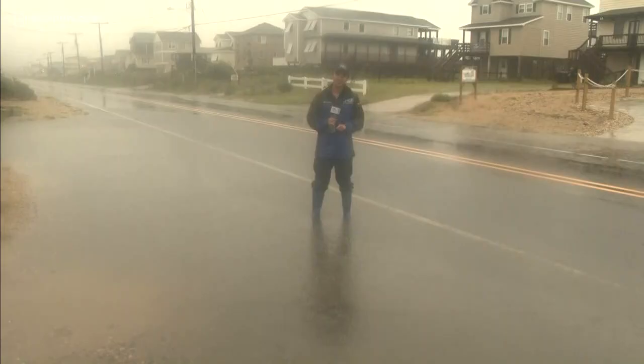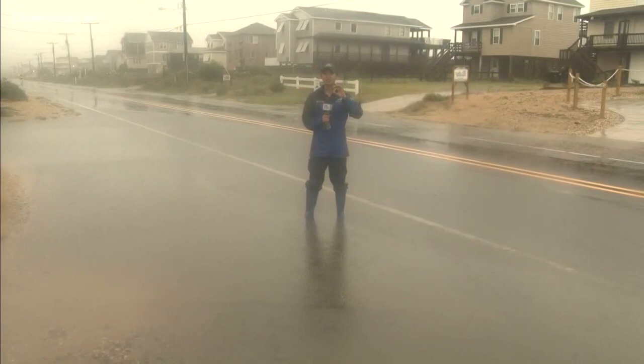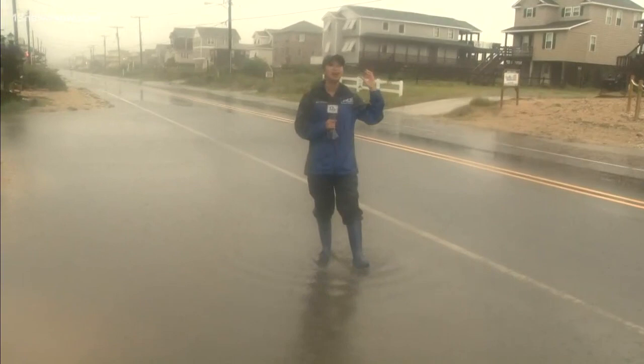Yeah, well, Ashley and Dan, the conditions out here have changed drastically. I will say it's sprinkling right now. It's a little windy, but not much. This is a huge pivot from just a few hours ago. All of last night, all of this morning, the wind was just gusting. You had the rain pounding against the windows at the hotel.